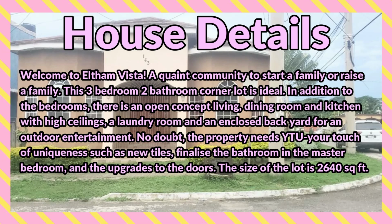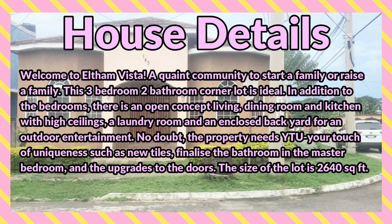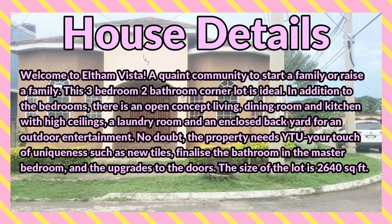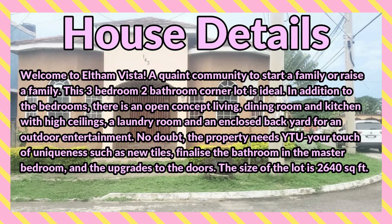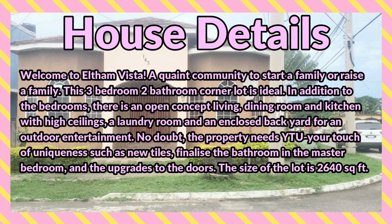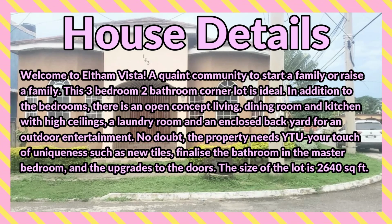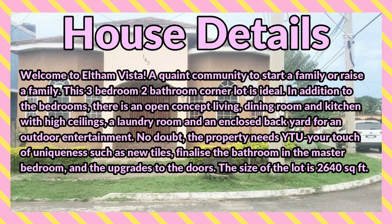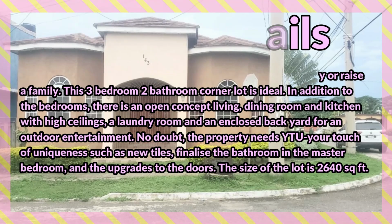In addition to the bedrooms, there's an open concept living, dining room, and kitchen with high ceilings, a laundry room, and an enclosed backyard for outdoor entertainment. No doubt the property needs your touch of uniqueness, such as new tiles, finalising the bathroom in the master bedroom, and upgrades to the door. The size of the lot is 2,640 square feet.